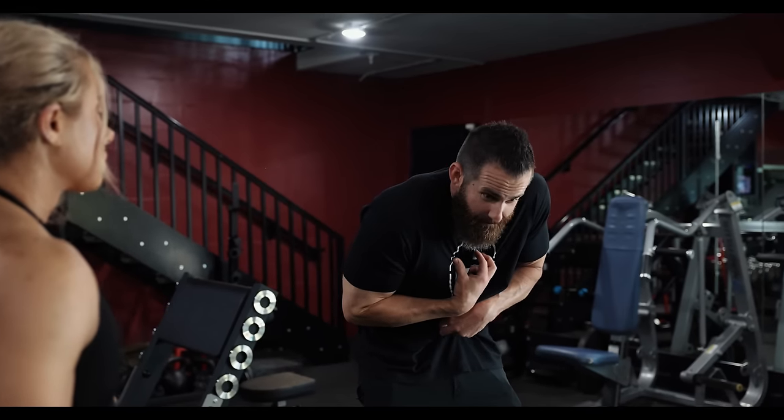So even if you left off those last little bits, would that really reduce your results that much? I don't know, probably not. But that's the only thing from a form standpoint, as you're doing it, that you can mess around with: do I really have it completely rounded at the bottom? Am I really completely extended at the top?